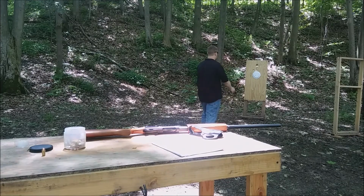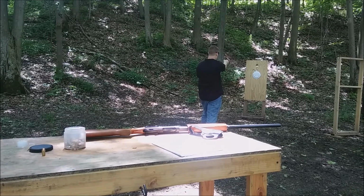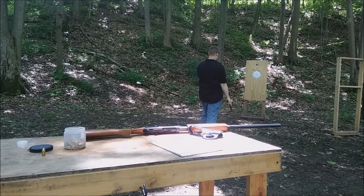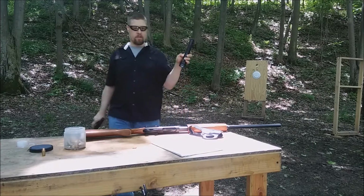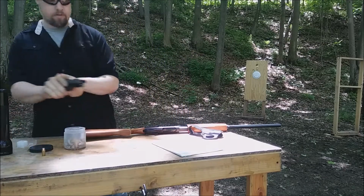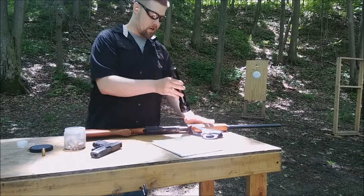With my light on, I can see my target. So, fairly accurate at that 5 yards. It'd be a little bit difficult to do it with the long gun.